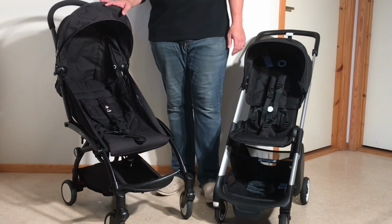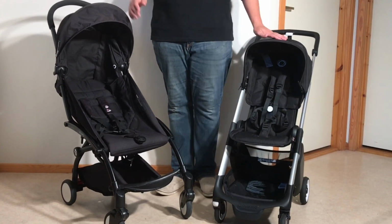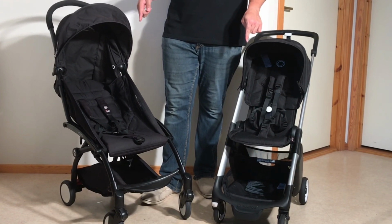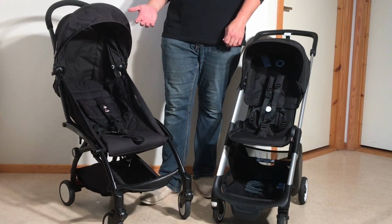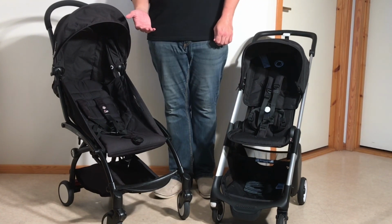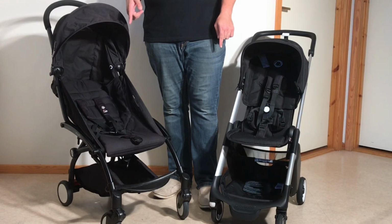Babyzen says 18 kilos, which is a 4-year-old, according to standard child growth, and Bugaboo says 22 kilos, which is a 5-year-old. Now, in my opinion, neither of these strollers is really large enough for a 4 or a 5-year-old, not comfortably at least. In fact, personally, I don't really think you should be strapping down a 4 or 5-year-old in a stroller at all. So then obviously it comes down to size, not weight. And just looking at these two, isn't it obvious that the Yoyo can accommodate a larger child?